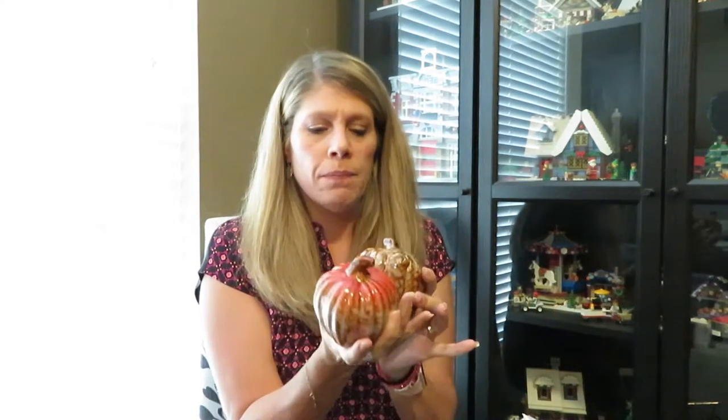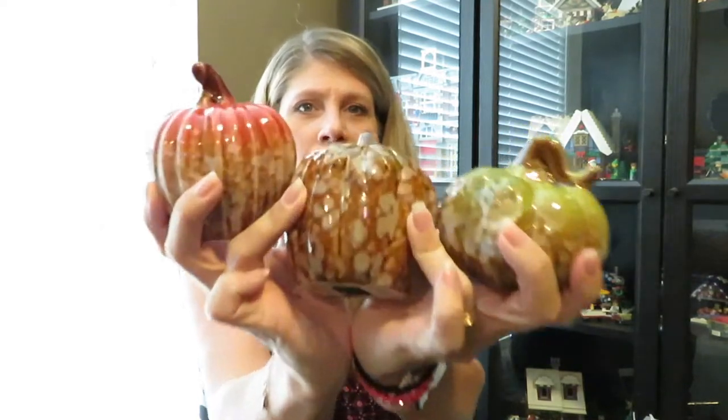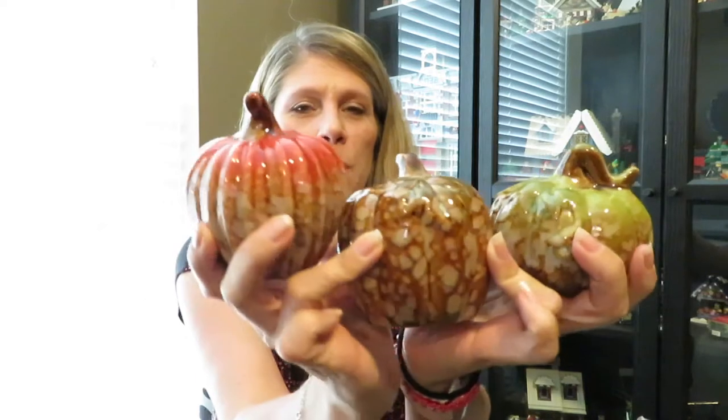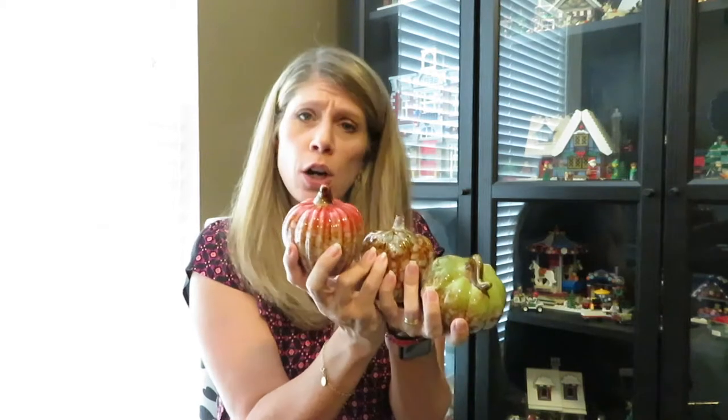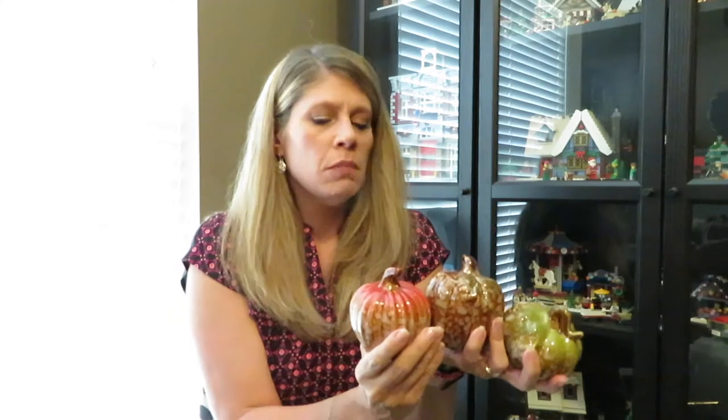Okay, let's go ahead and start with this breakable stuff. These are so adorable. They're ceramic pumpkins, and they're three different types. The two stores I went to, only one of them had them, and they are three different colors and sizes. They're so pretty, so delightful. I'm going to use these in my guest bathroom because they are small. Here's my hand, if that helps. They are very pretty and nice.